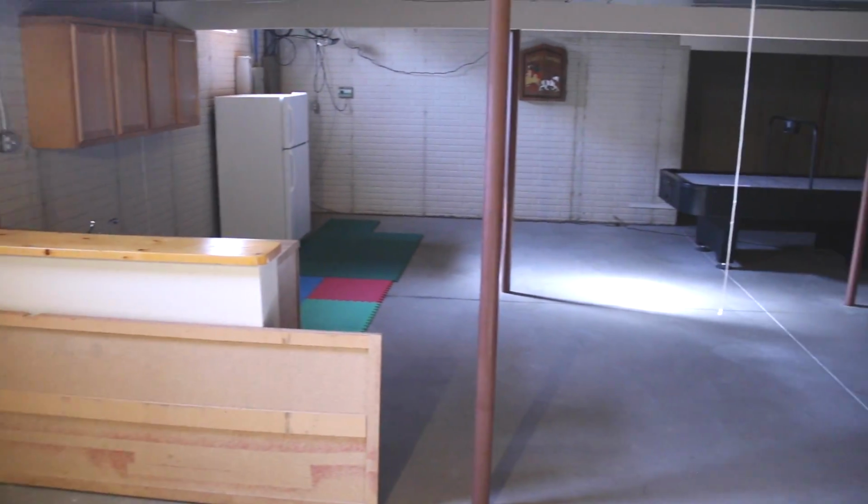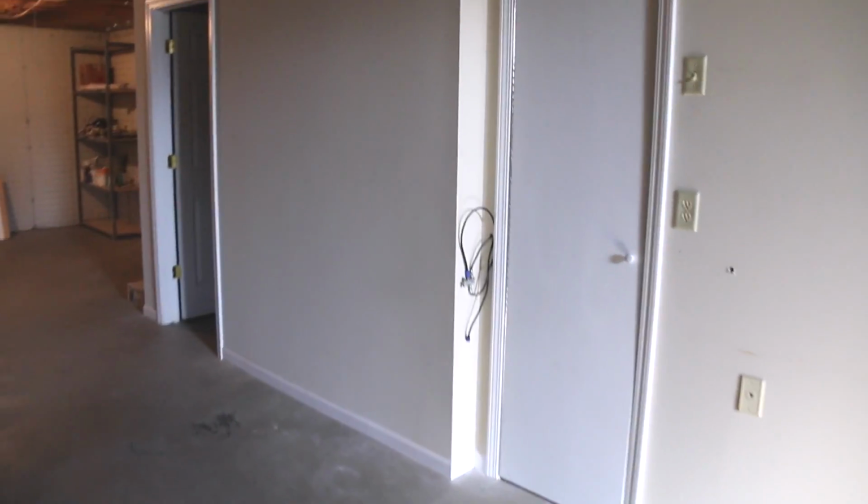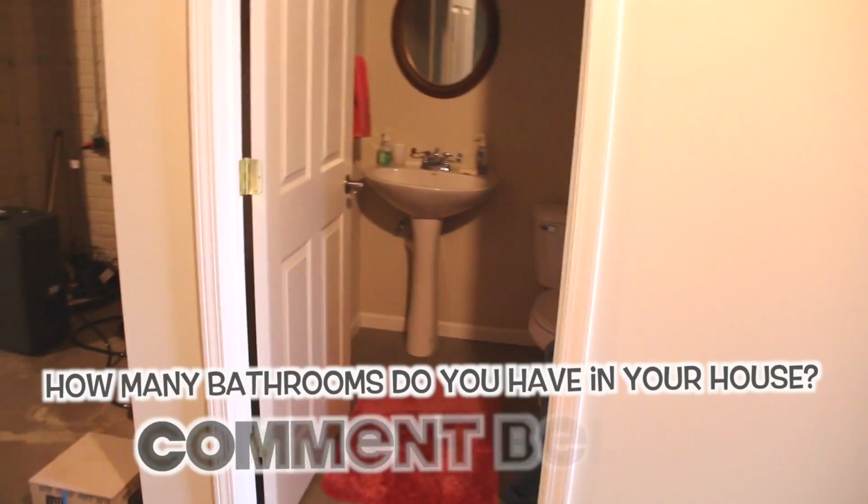This is a partial basement, meaning they started to finish it, but they didn't get too far. There is this really nice added bathroom down here. I mean, nothing spectacular, but oh my gosh, this is so handy for having friends over. They don't have to go all the way upstairs or anything. It's so convenient. We do want to finish this completely in the winter.